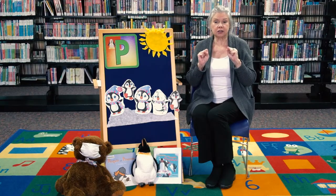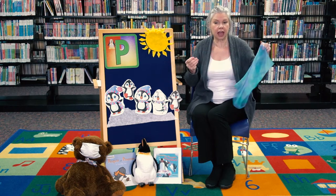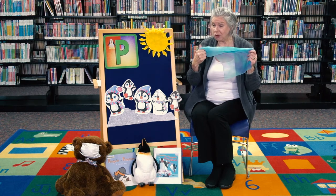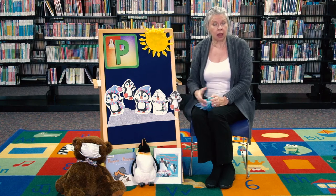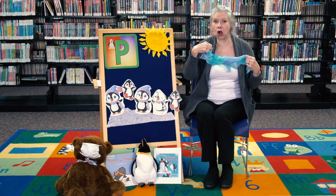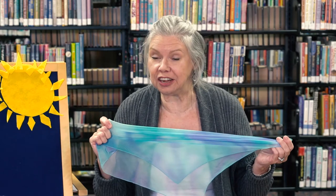Well, I've got a little activity you might like that we're going to do with a scarf. Yes, we're going to go up and down with our scarf. Today, actually, before I start my scarf, I want to introduce the letter P. Now, P is for penguin. Today it's for penguin. And this is a little rhyme I'm going to share with you. It's called The Fish in the Sea Scarf Rhyme. Penguins live near the sea, you know.